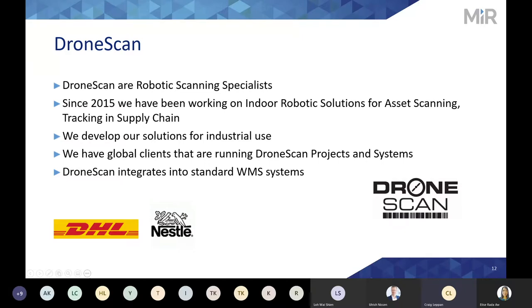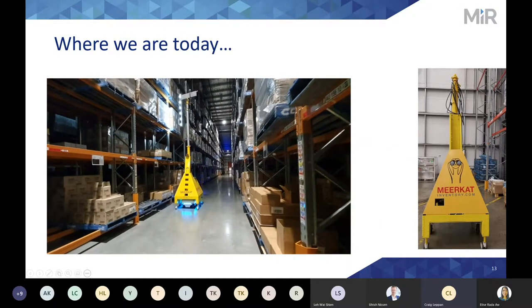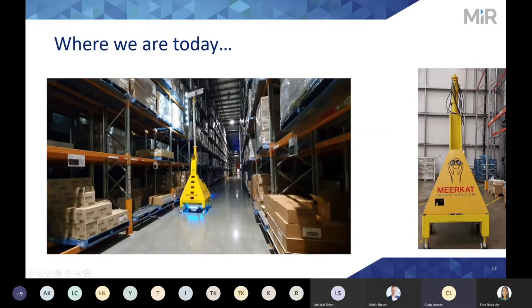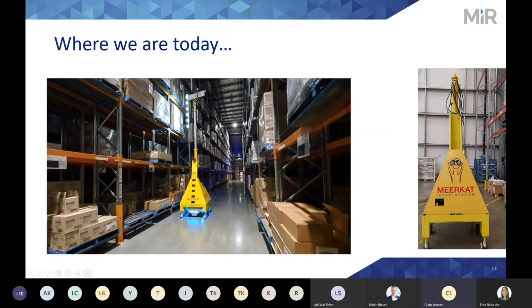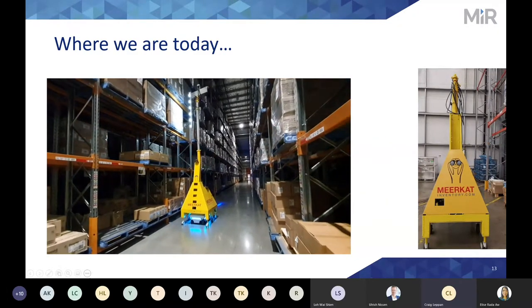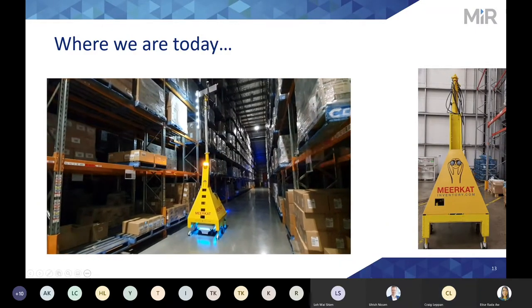I think I'm gonna let Kent go to the next slide and kick off a little bit of his side. Kent, it obviously started as a product house, and although you guys want to be a customer, you're still very close to being the product owners of the MeerKat. So I'll let you kick off there. Thanks, Craig.